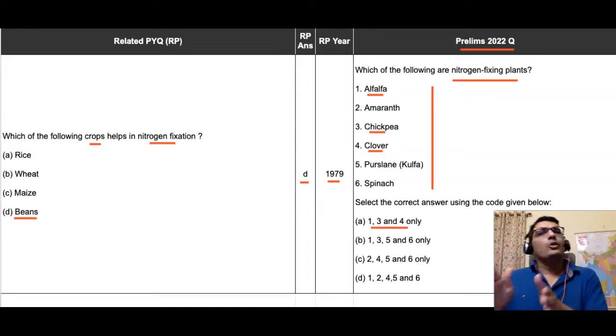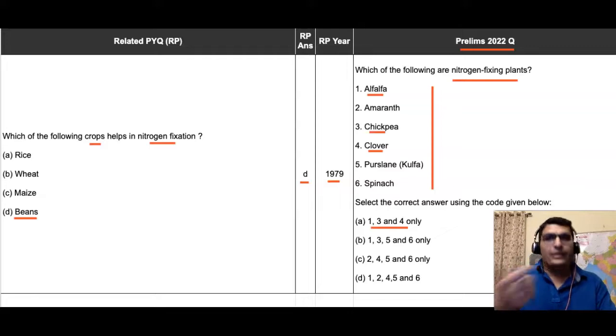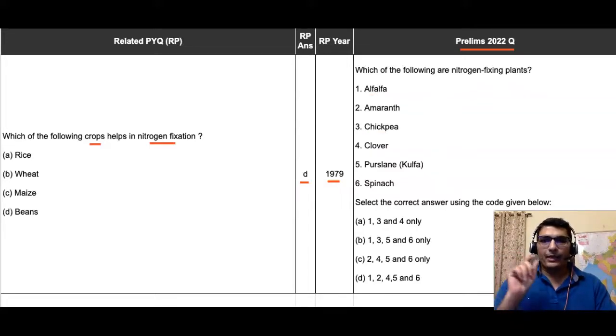So this is the knowledge way of solving this particular question. Now let me just clear the screen first, and then we'll talk about the elimination technique of solving this question. Right, so come to the 1979 question once again. It says, which of these crops helps in nitrogen fixation?